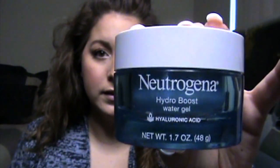The next thing that I've really been liking is this Neutrogena Hydro Boost Water Gel. And it looks like this. It's cool packaging. And it actually is a gel. I don't want to tip it and spill it everywhere. I don't know if you can see that. And it smells like clean laundry. Like, I love it. It does have hyaluronic acid in it.